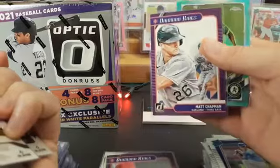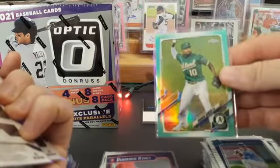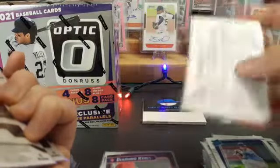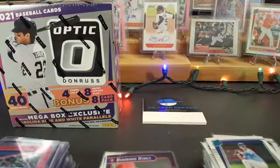Thirty-five. Matt Chapman from Diamond Kings. And the back card here is an Aqua Marcus Semien from Topps Chrome, numbered to 199. I'll add all of those to all of your piles. Thank you, guys.